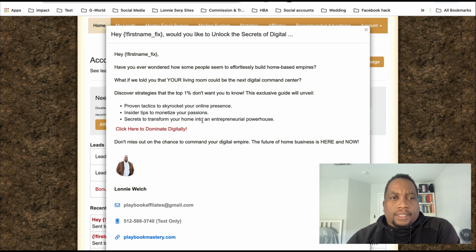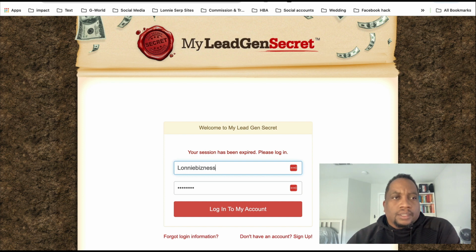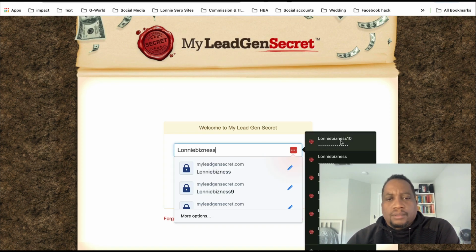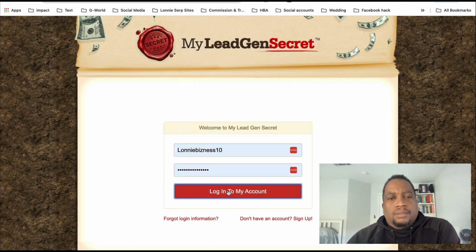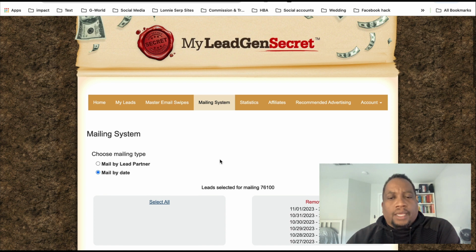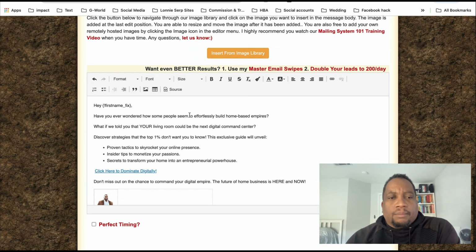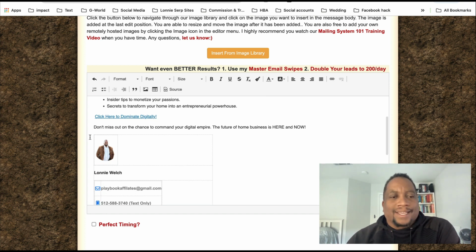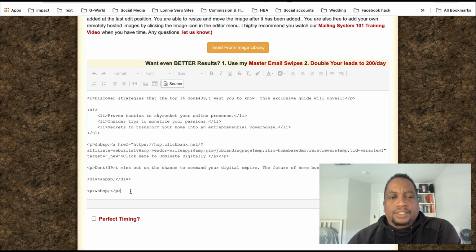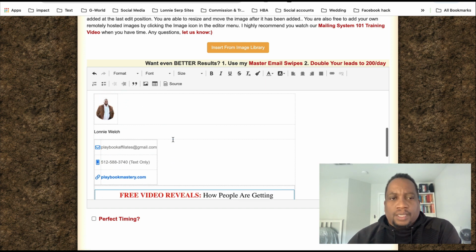So I'm going to go back over there to My Lead Gen, and let's pretend I was making the email. Uh-oh, it logged me out. So anyway, you'll go in here, and let's pretend we were making the email. You will hit add all your accounts. Let's just say I was loading that one right here. Then after that, the body, I'm going to delete this, just so I can show you. So it's deleted. And then that code that I just got, I'm going to plug it in right here. There's my code, and there's everything.